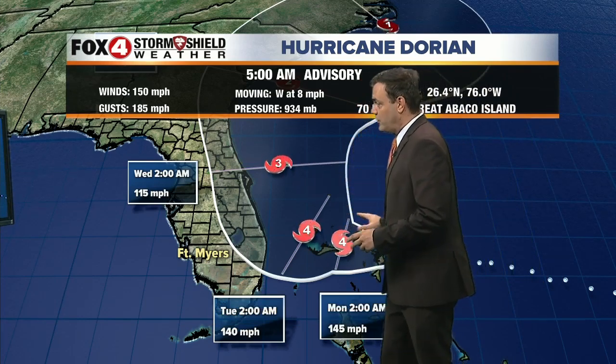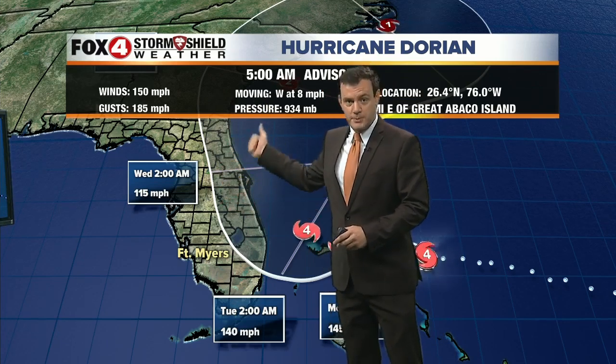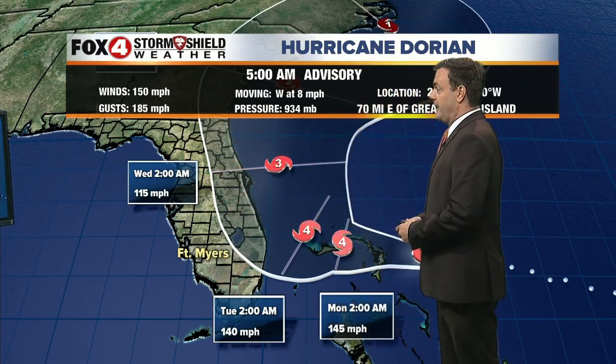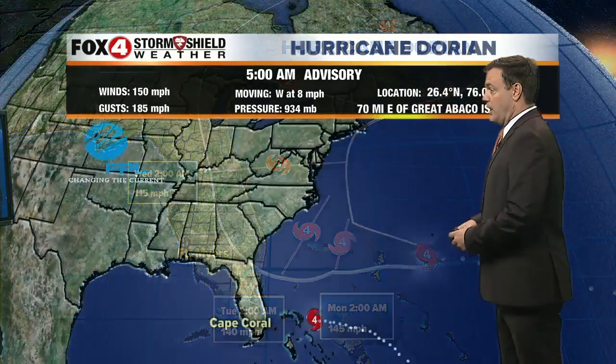I'm expecting that it could even shift a little bit more to the west, affecting the east and northeast coast from the Space Coast up toward the Jacksonville area, and then later on in the week into the Carolinas. But first, we'll focus on Florida.